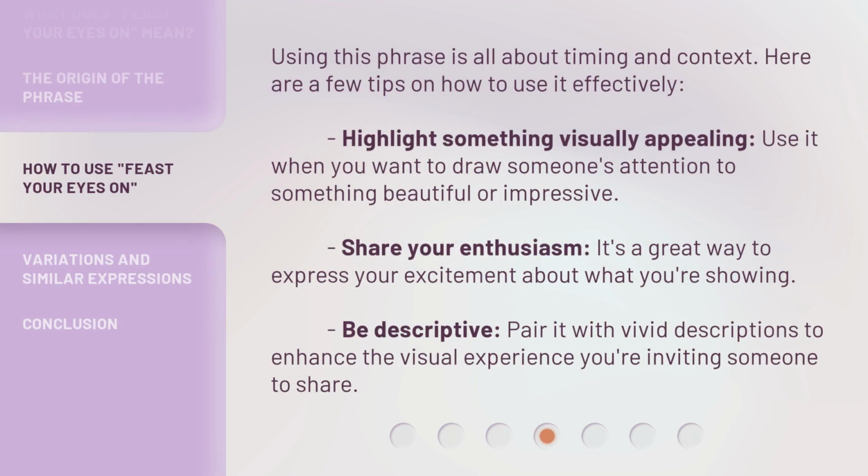Using this phrase is all about timing and context. Here are a few tips on how to use it effectively. Highlight something visually appealing. Use it when you want to draw someone's attention to something beautiful or impressive. Share your enthusiasm. It's a great way to express your excitement about what you're showing. Be descriptive. Pair it with vivid descriptions to enhance the visual experience you're inviting someone to share.